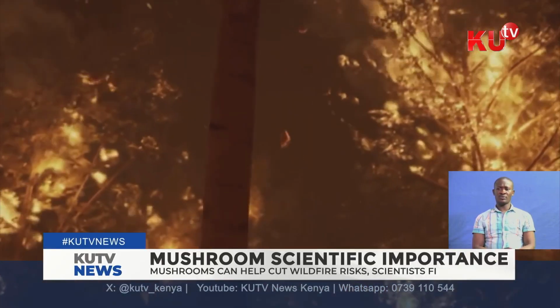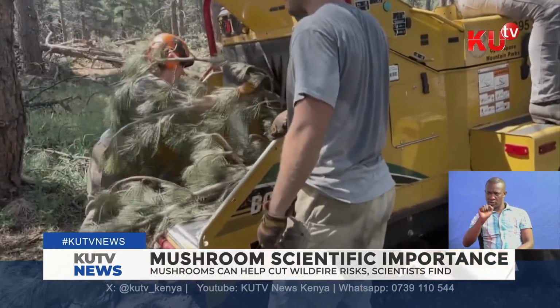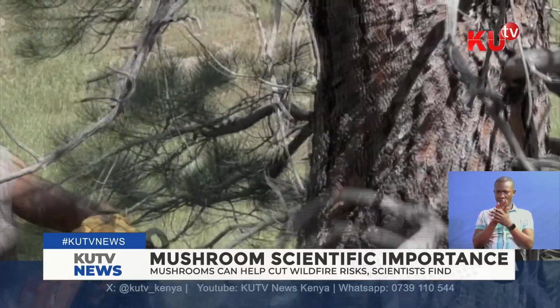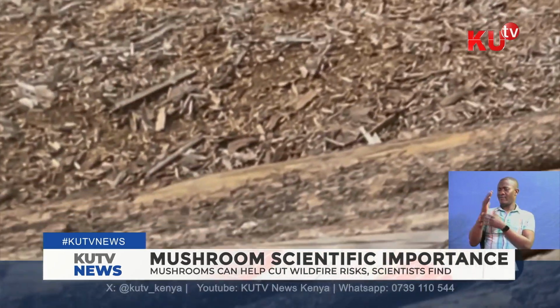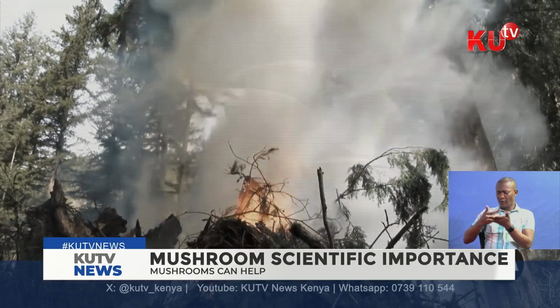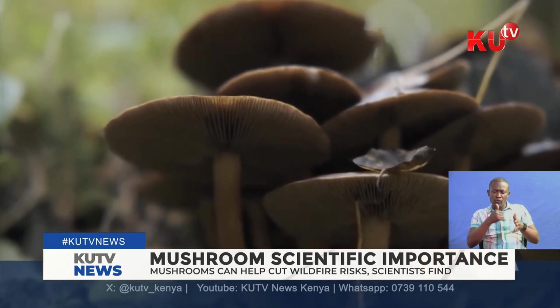Wildfires around the world are growing more destructive. In the western U.S. state of Colorado, forest crews work to reduce the risk. We are thinning the forest. I'm currently limbing up this tree. Left behind in a forest, wood chips and thinned out logs can still burn. Hauling them out is expensive. So foresters outside the city of Boulder are testing a more natural way to make dead wood quickly disappear.